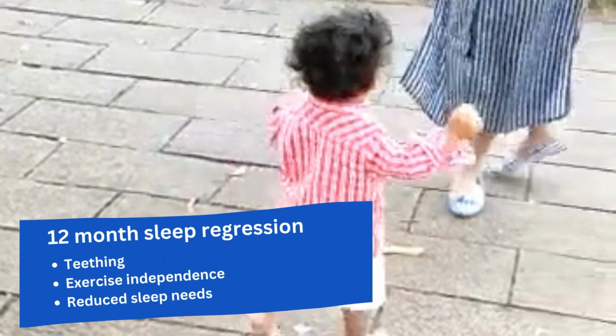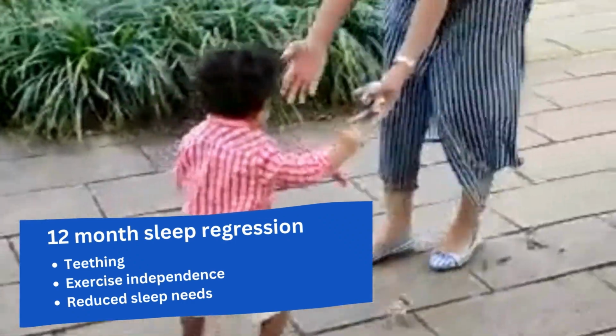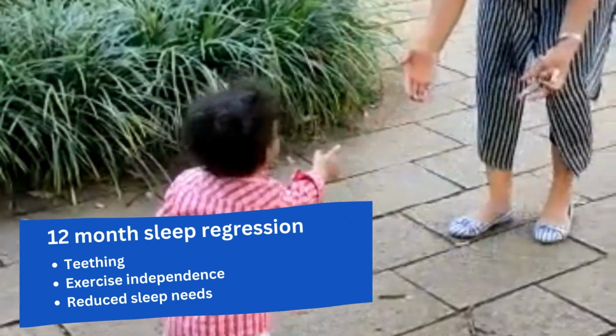12 months. Babies are not only learning about new skills but also want to exercise their independence as separate individuals.